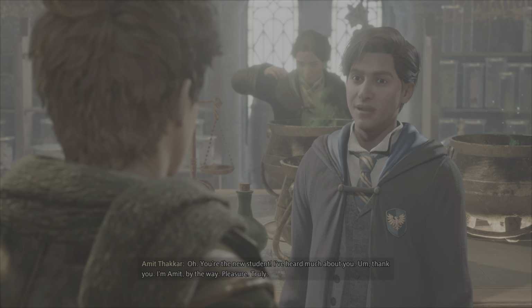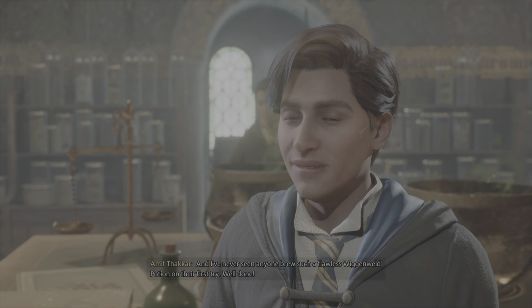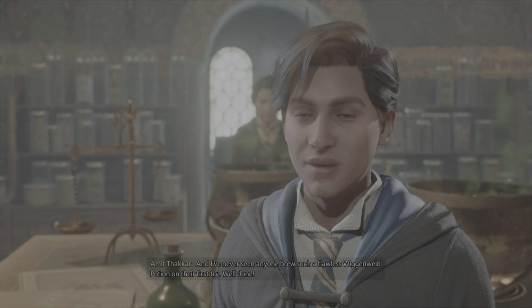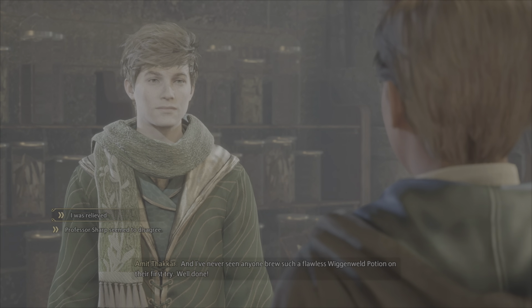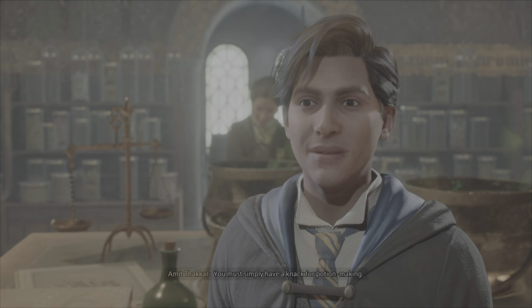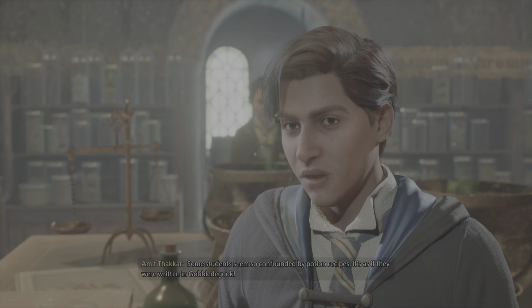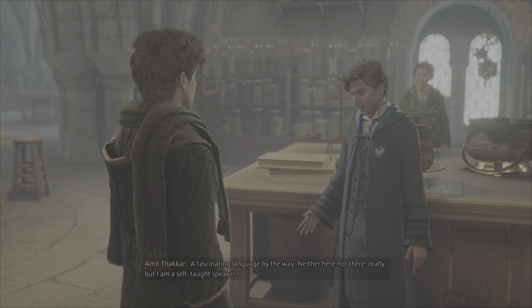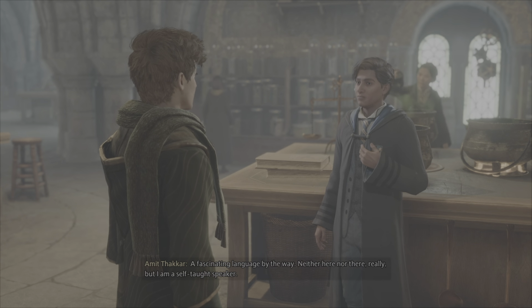Thank you. I'm Amit, by the way. Pleasure, truly. And I've never seen anyone brew such a flawless Wiggenweld potion on their first try. Well done. I'm glad I was able to get it right the first time. You must simply have a knack for potion making. Some students seem so confounded by potion recipes, it's as if they're written in gobbledygook. A fascinating language, by the way. Neither here nor there, really, but I am a self-taught speaker.